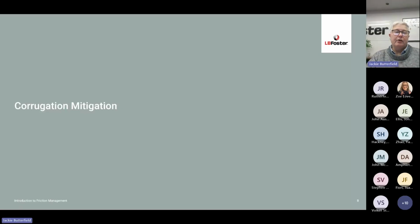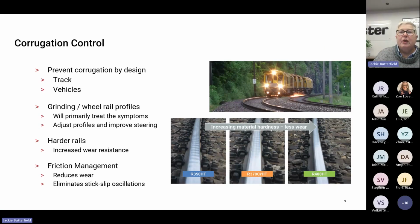So they're the types of corrugation that you might typically see. So how can we now mitigate against corrugation damage? First and foremost, ideally, you should try and prevent corrugation by design. So designing it out of the track system, either by design of the track geometry, the track form, or also by design of the vehicles and their dynamic behavior and suspension characteristics.